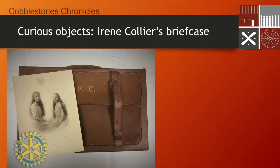They both, Irene and Marjorie, or Fanny and Marjorie, taught at the school. And they were both good tennis players and were members also of the Martinborough Golf Club, which was around in those days. They were early pioneers in women's sport. And it wasn't long ago that women's sport was frowned upon.